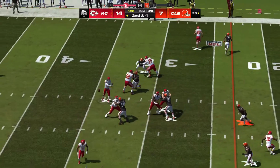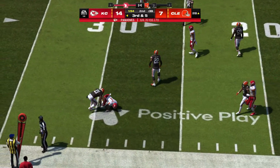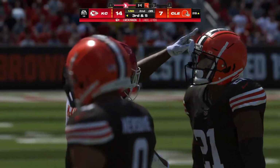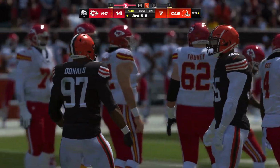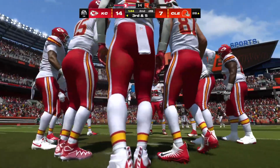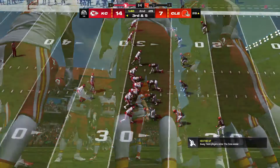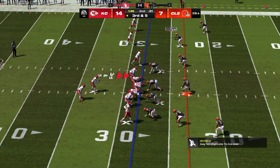From the gun, it's Mahomes. A dump down to McKinnon. And he'll lose yardage here, going down back at the 28. Call that a loss of a yard, and things get a little more difficult here, 3rd and 5. As a defense, you're more balanced when you're in zone coverage because you're able to keep your eyes on the quarterback and see the play develop in front of you. You're able to keep the quick pass in front of them and stop it right at the line of scrimmage.